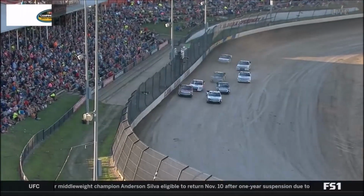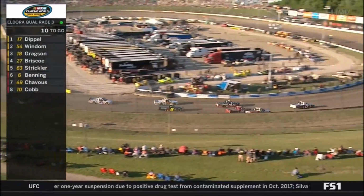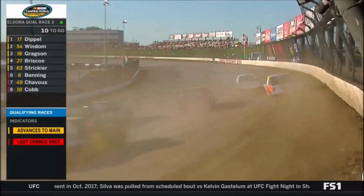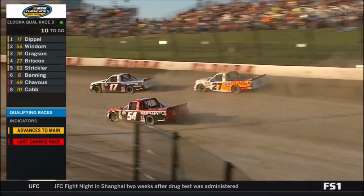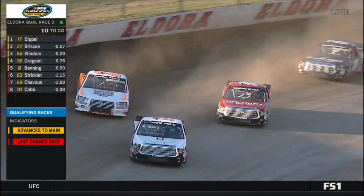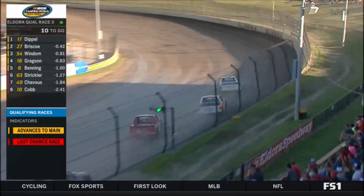Everybody said yesterday after practice it was one of the fastest ones here in the 54. Going backwards already, but yeah, I talked to Chris a little bit this morning, and he said he really liked how his truck handled there in practice when it got slick. He felt like he had better drive off the corner than most people. So as the track slickens up throughout the night, look for him to be one to contend. Chase Briscoe on the march right out of the gate in that 27.